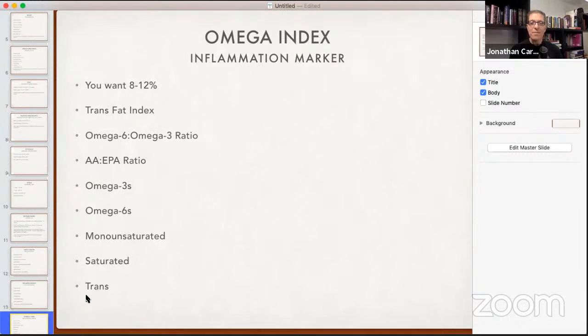But what I really like about the new omega index is that it also tells you about your trans fat. Trans fat is something that's sometimes hidden in baked goods and has an incredibly high risk for heart disease when you have a lot of trans fat. And sometimes people who feel like they are eating really cleanly might have a hidden source of trans fat, and just having a little bit of trans fat raises the risk of heart disease.